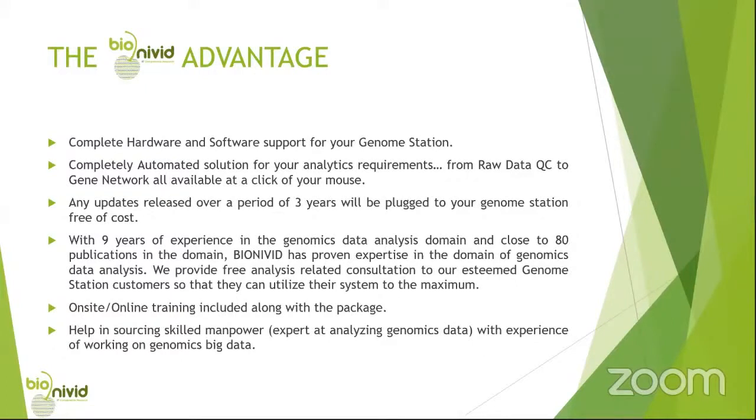We also help in sourcing skilled manpower with experience of working on genomics big data and high performance computational systems as well. So all in all, you can see that this particular product works as an end solution to all your problems related to genomics and genomics big data analysis, right from support to making sure that you are utilizing this facility to the fullest. We have it all covered, so that gives an advantage to this product. Moreover, as I said before, the machine comes packed with various automated analytics pipelines, so you do not have to invest separately in a toolkit and then separately procure a system altogether, doubling up your expenses. You don't have to do that. A single machine comes bundled up with everything that you require to make your data analysis simplified.